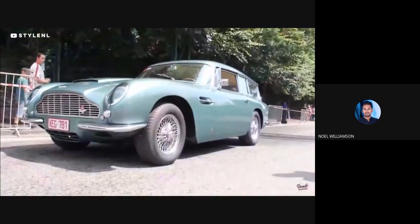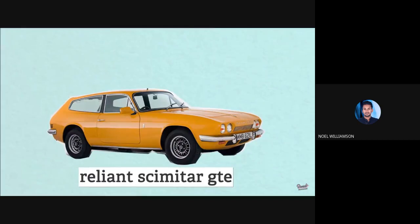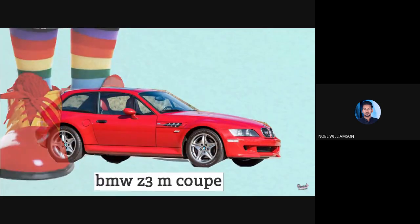Companies offered these kind of two-door elongated sport coupes like the 65 Aston Martin DB5 shooting brake. Other companies offered the same body style but didn't call it a shooting brake, like the Reliant Scimitar GTE, which sounds like a car from GTA. This style of car kind of disappeared for a while, but made a comeback in the 2000s. One of the coolest and weirdest looking of the bunch was nicknamed the Clown Shoe. It was the BMW Z3 M Coupe. And you can see why.